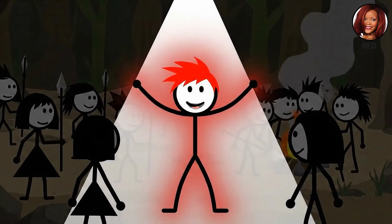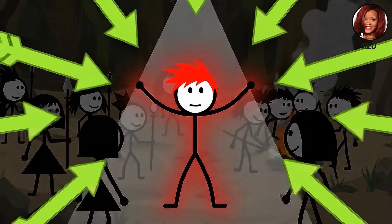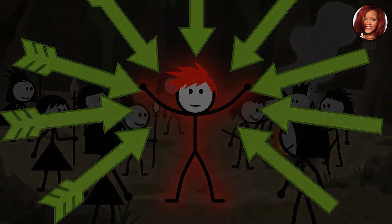In prehistoric groups, visible uniqueness could become a social or reproductive advantage, reinforcing the gene's presence over generations.